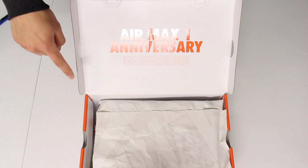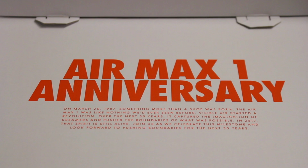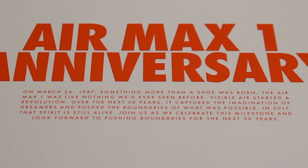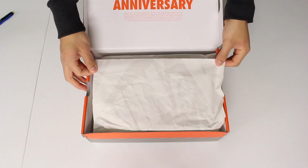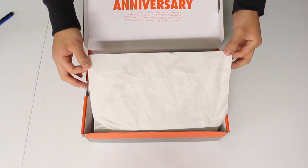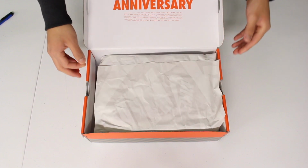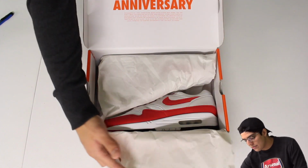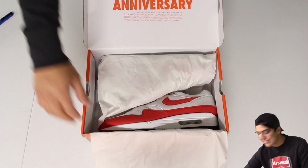Oh, they're peeking over here. Air Max 1 anniversary. On March 26, 1987, something more than a shoe was born. The Air Max 1 was like nothing we'd ever seen before. Visible Air started a revolution. The paper, it has Nike, right? Yeah, it has like a reflective Nike font to it. I can barely see it, and I don't think you guys can see it. It's really hard to see, but it's got a little detail to it. And let's just go ahead and unveil the shoe. Holy crap, man.